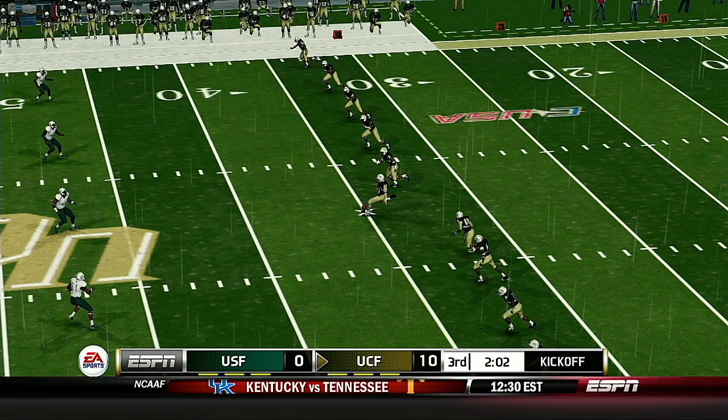He's to the 20. Makes it out to maybe the 19-yard line. Their last drive resulted in a punt, so let's see if they can put together something a little more promising here. He gets rid of this one.